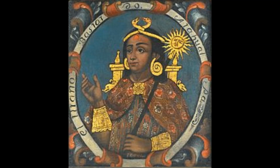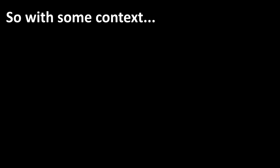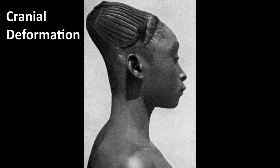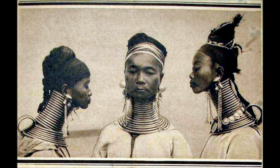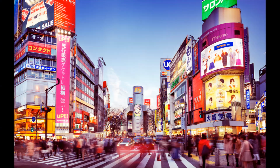Usually to ask for a smooth transition between leadership. No doubt why so many sacrifices were required. So with some context, we know that the Inca practiced cranial deformation, which is a form of body mutilation. And we may think of body mutilation as an archaic practice, like neck elongation and foot binding, as bizarre and ancient curiosities now dead in a civilized world.